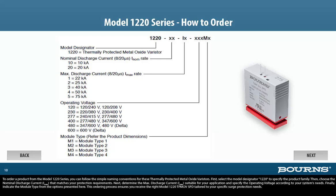First, select the model designator 1220 to specify the product family. Then, choose the nominal discharge current, INOM, that matches your protection requirements. Next, determine the max discharge current, IMAX, suitable for your application, and specify the operating voltage according to your system's needs. Finally, indicate the module type from the options presented here. This ordering process ensures you receive the right Model 1220 TPMOV SPD tailored to your specific surge protection needs.